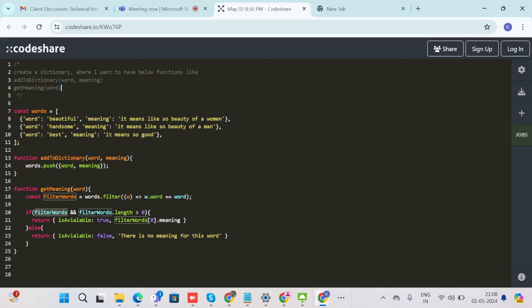The purpose of forEach and map is this: with forEach, if you want to do something for every element of the array, by iterating over every element, then I use forEach. If you want to do something for every element of the array and return a new array, then I use map.